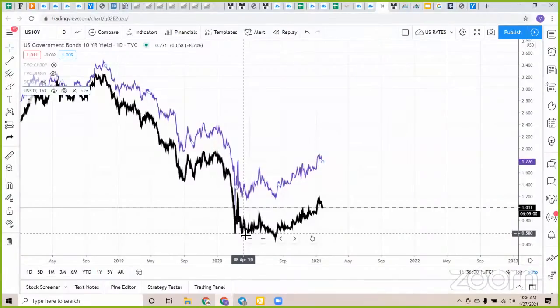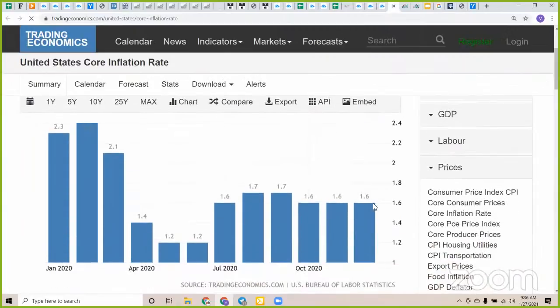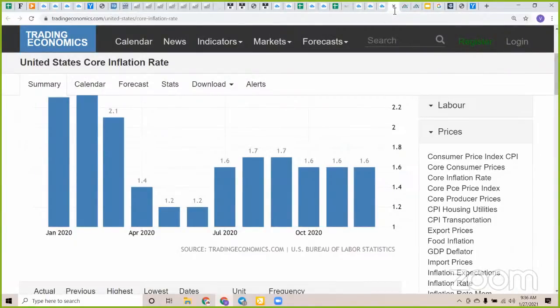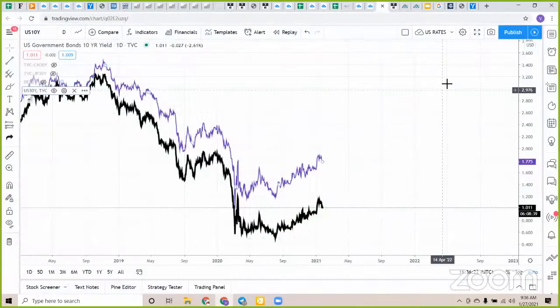And the bottom line is that makes the investment in bonds unattractive because you're going to get paid a yield lower than their CPI. Okay, so look at that. If I buy a 30-year bond, I get paid 1.75, but they're telling me the current inflation data is 1.6. Why on earth would you do that? You wouldn't.